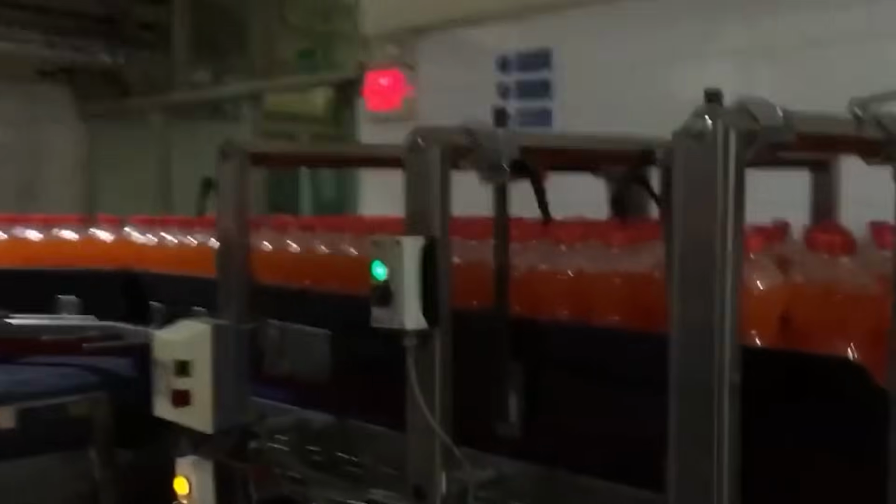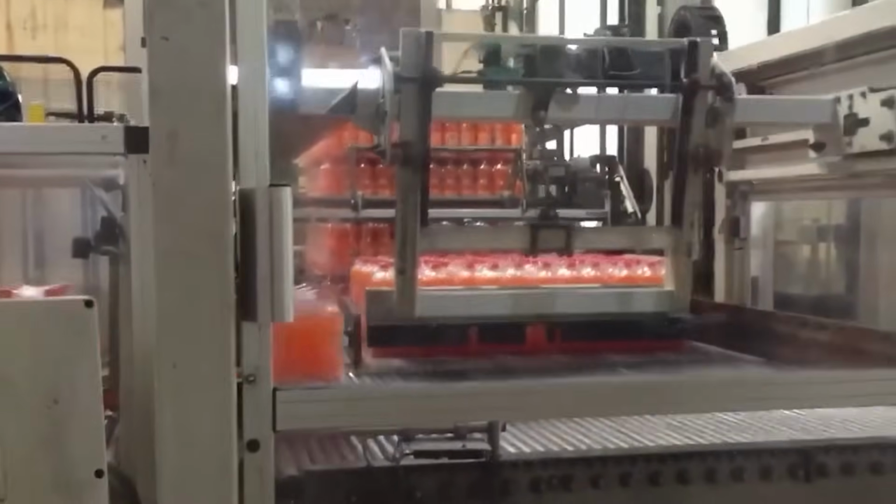The rejected bottles and cans are sent to a separate area for recycling or disposal, depending on the nature of the defect. If the issue is a minor one, such as a misaligned label, the product may be corrected and reintroduced to the production line.